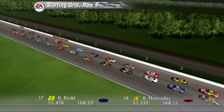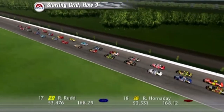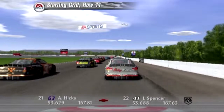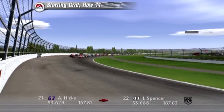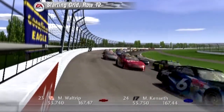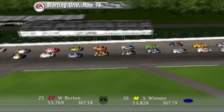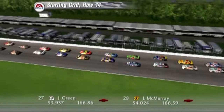And in row 9 are the Haviland Ford and the 26 car. Starting in row 10 will be the Singular Wireless Chevrolet and the Ganassi Racing Dodge. In row 11 are the 63 car and the 41 car. In row 12 are the Napa Auto Parts Chevrolet and the DeWalt Power Tools Ford. Row 13 finds the Caterpillar Dodge and the 46 car. The 14th row has the America Online Chevrolet and the 27 car.